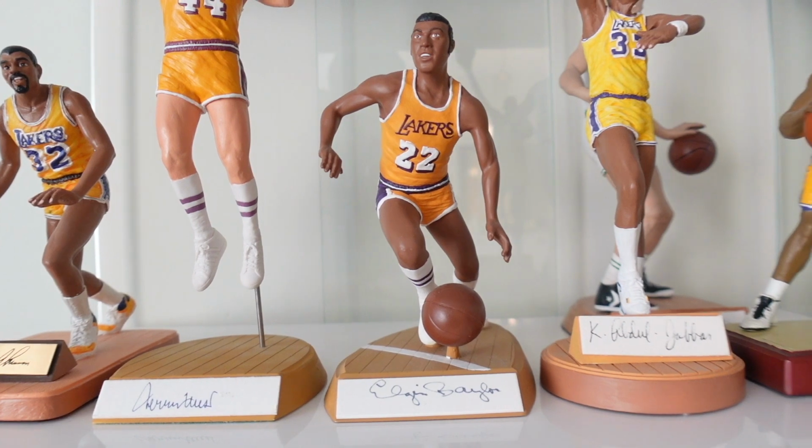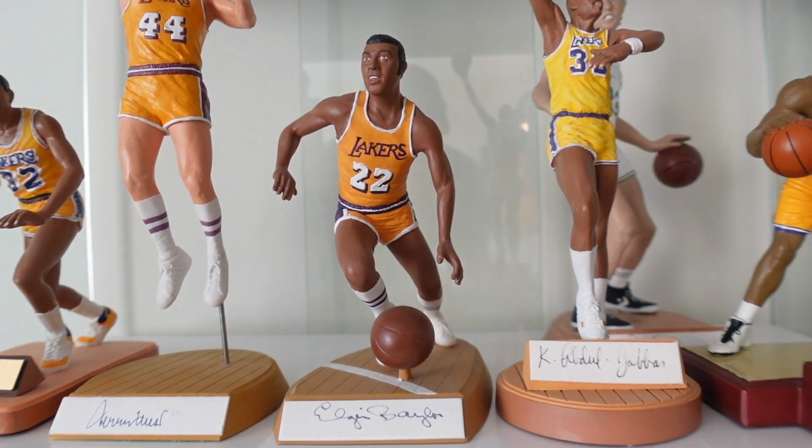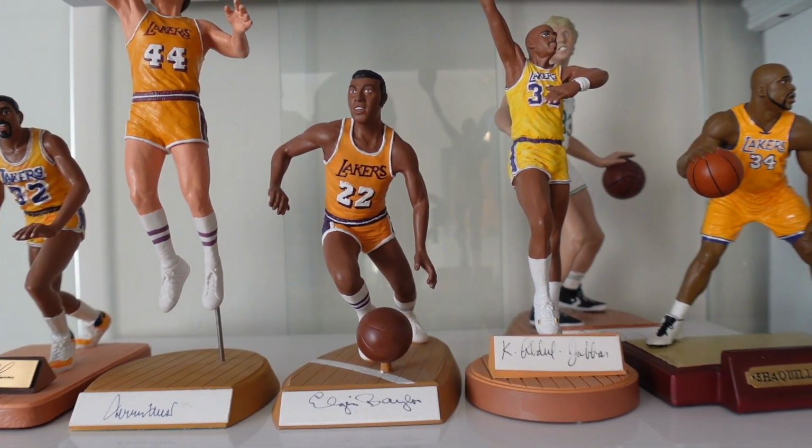And then over here is Elgin Baylor, one of the greatest small forwards of all time. Also his actual signature. And this is a Salvino figurine as well. So also very, very collectible.